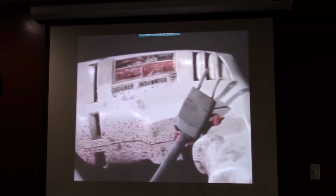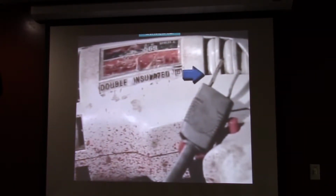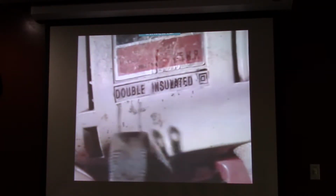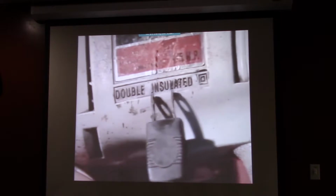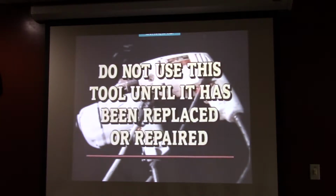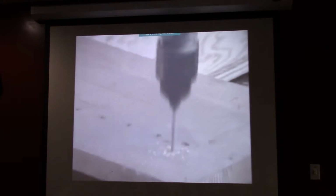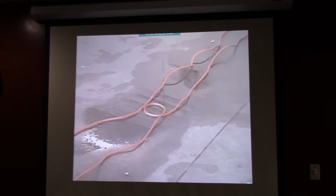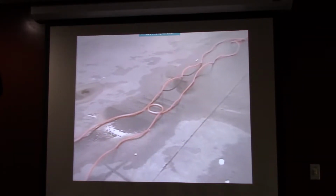You may notice some electrical tools that only have two prongs on the electrical plug. The first thing you should do is check the manufacturer's data plate for the words double insulated. If you see an electrical tool with only two prongs and the tool does not state it is double insulated, then do not use this particular tool until it's replaced or repaired for the proper ground. Regardless of the type of shock protection on your electrical tool, it won't help if you're using the equipment near water, liquids, or other unsafe conditions.